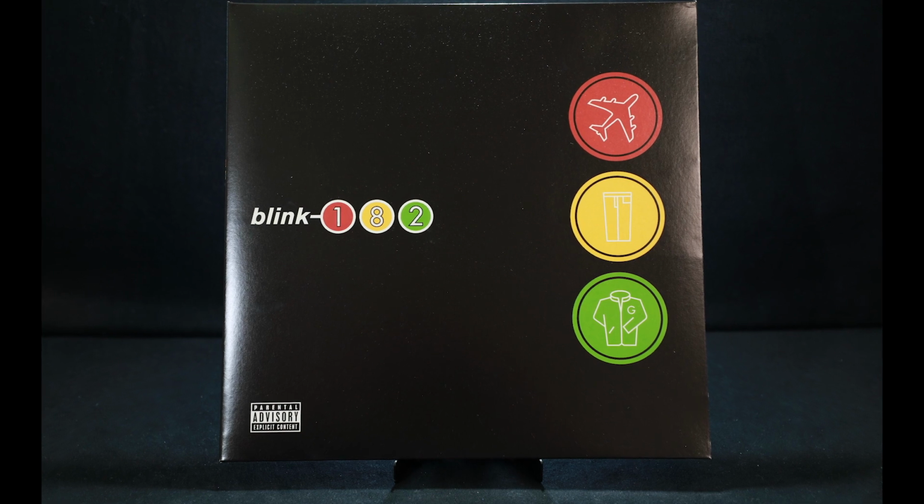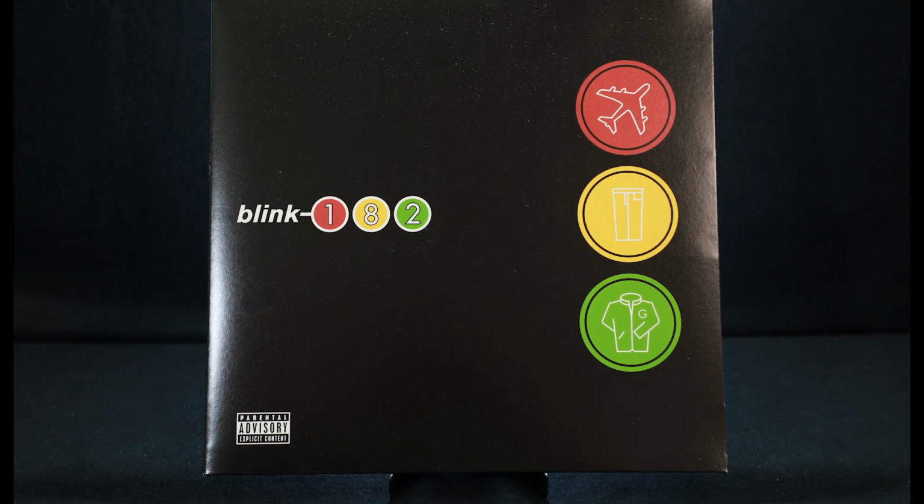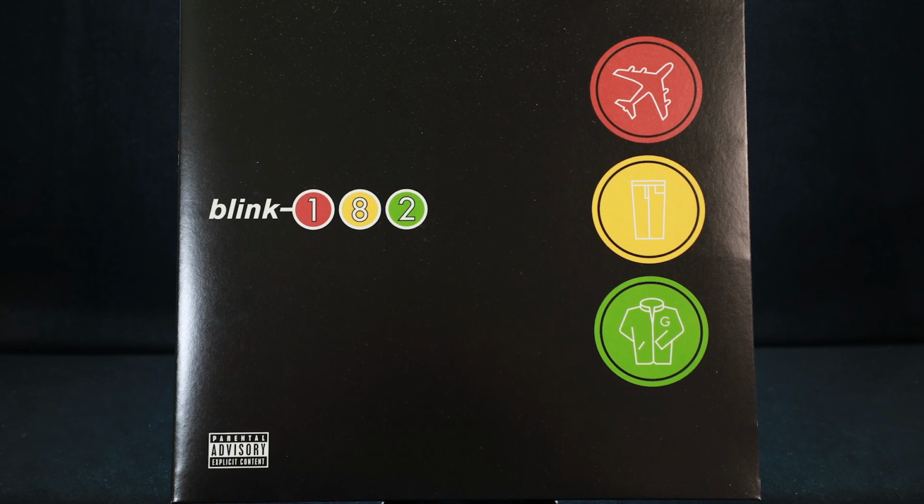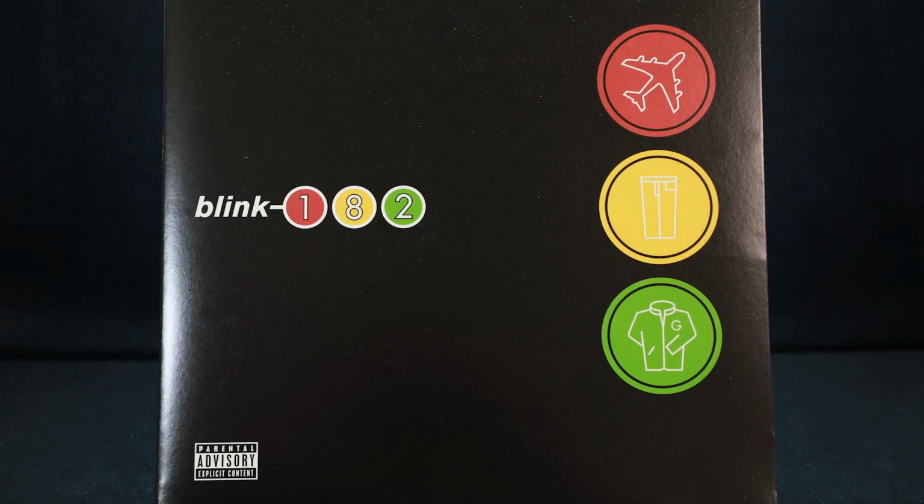Okay, so Blink-182, Take Off Your Pants and Jacket. Of course, this is a classic. I had kind of forgotten how much of a classic it is, so we'll run through this fairly quick. It's just going to be a lot of love for this record.